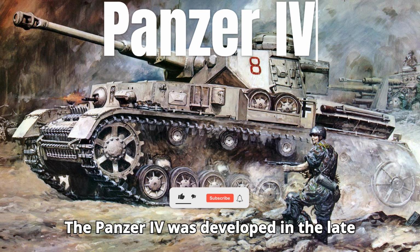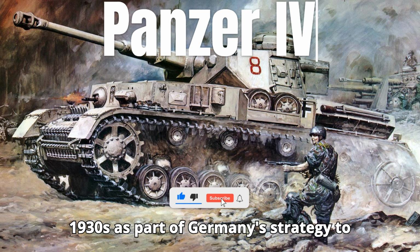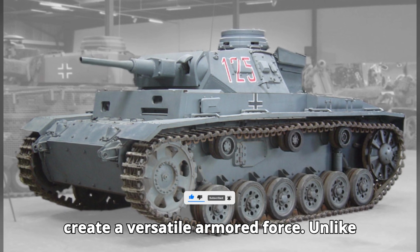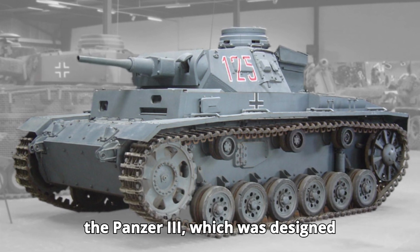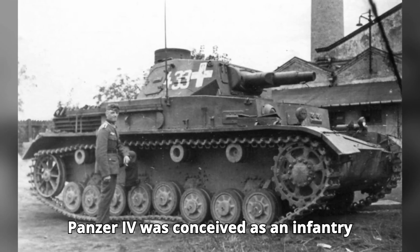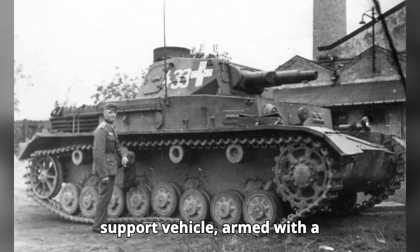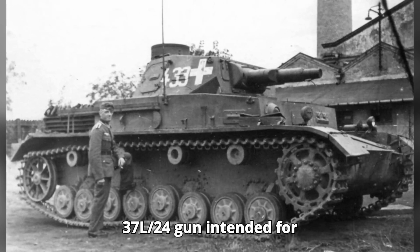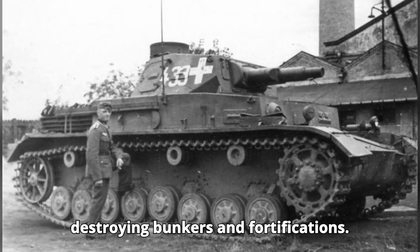The Panzer IV was developed in the late 1930s as part of Germany's strategy to create a versatile armored force. Unlike the Panzer III, which was designed primarily as an anti-tank weapon, the Panzer IV was conceived as an infantry support vehicle, armed with a short-barreled 75mm KWK-37L/24 gun intended for destroying bunkers and fortifications.